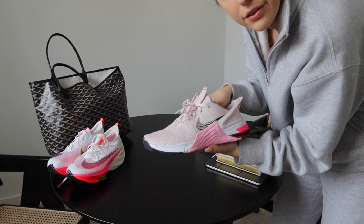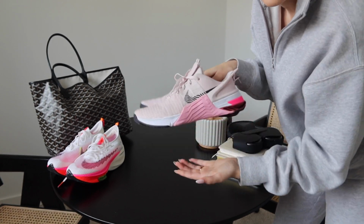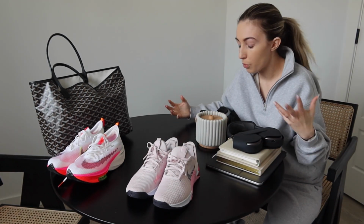So these are for lifting. As you can tell, a very flat base, good heel support. So when you're doing any squats, anything that's heavy lifting, you're gonna feel very supported in your shoe. And you're just gonna have overall better performance. That is the whole point about getting the right shoe for the gym.